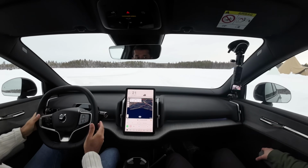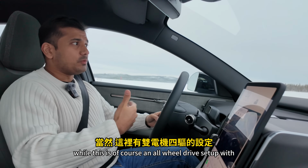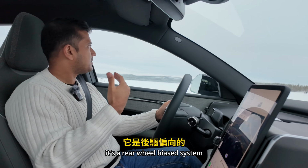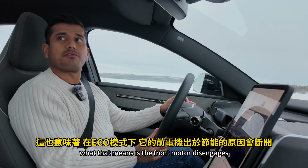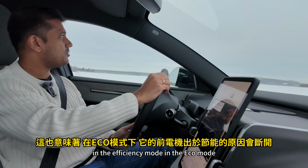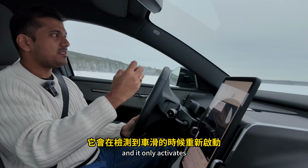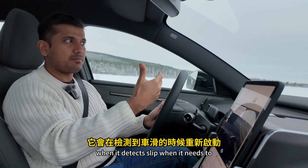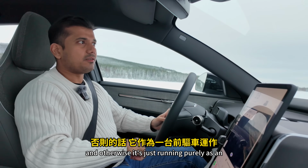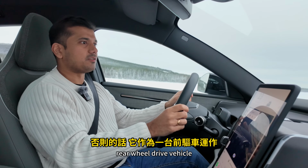While this is, of course, an all-wheel drive setup with two electric motors, it's a rear-wheel biased system. What that means is the front motor disengages in the efficiency mode, in the eco mode, and it only activates when it detects slip, when it needs to, and otherwise it's just running purely as a rear-wheel drive vehicle.